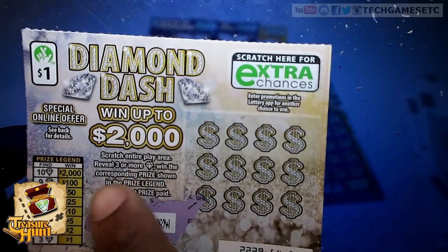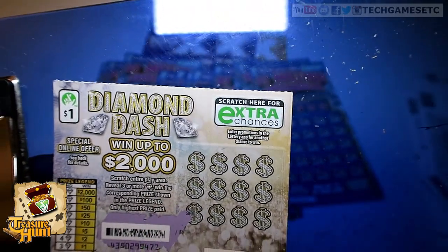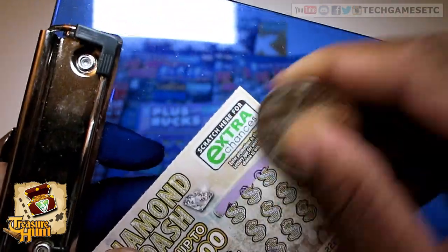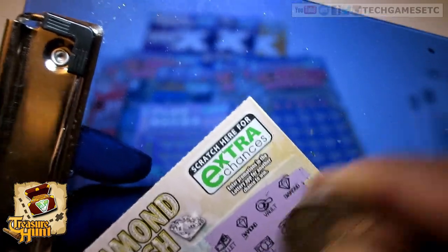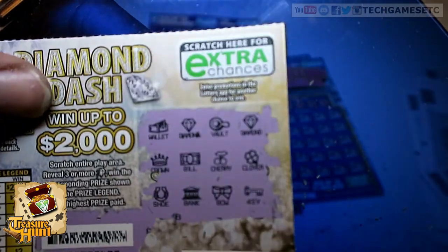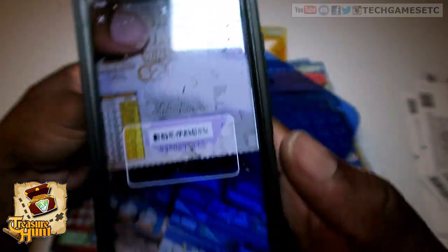Scratch entire play area. Reveal 3 or more diamonds. Win the corresponding prize shown in the prize legend. Only highest prize paid. All right. Only got 2 diamonds. I don't think I need to scan this one, but knowing me, I probably overlooked something. So let's scan it.